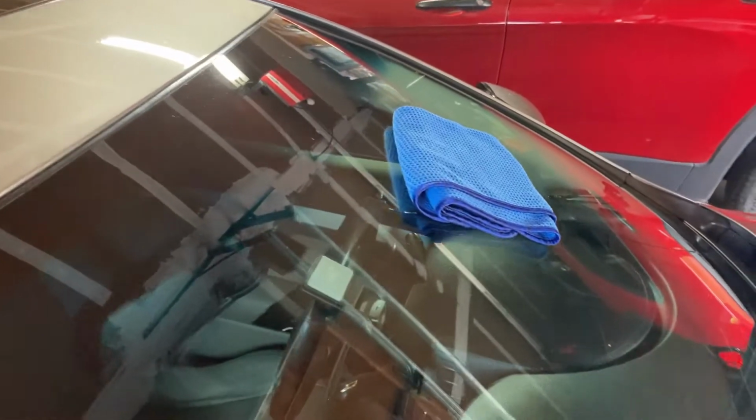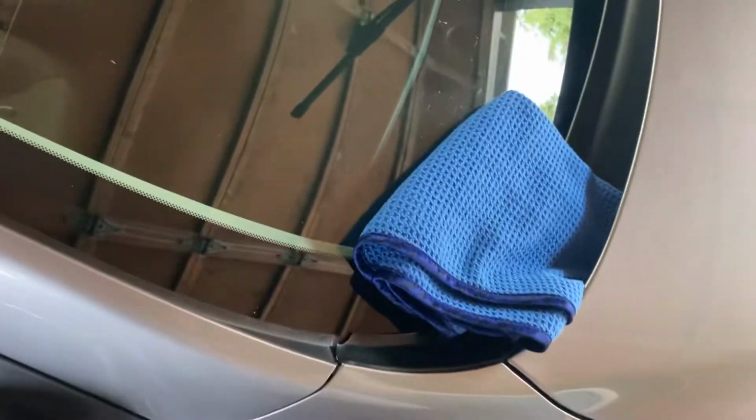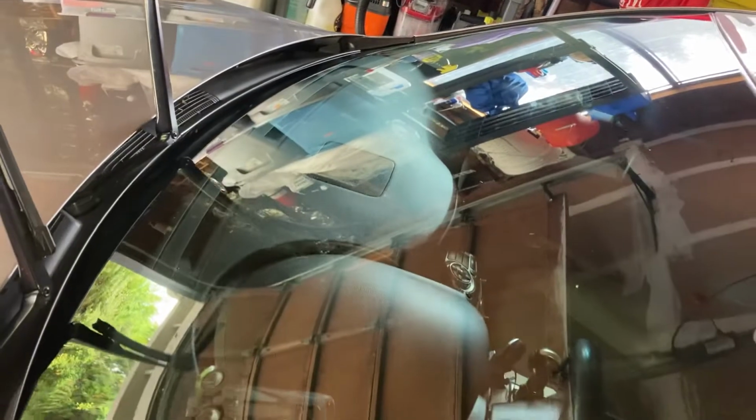So let's compare it to the other side. Yeah, see? It doesn't move that fast. So this is awesome. I don't know what's in this to make it do that, but it has the cleaning power of the Invisible Glass. So if you are a fan of their Invisible Glass, you'll love this.